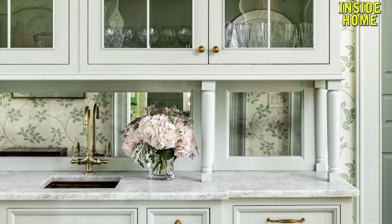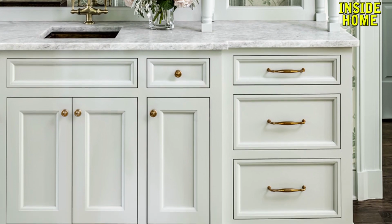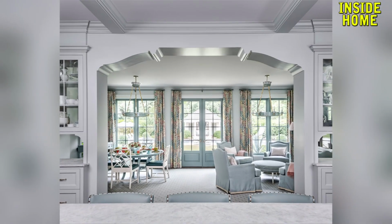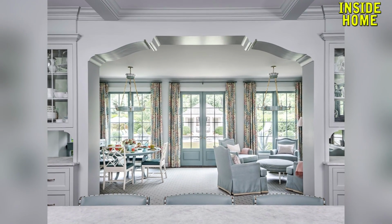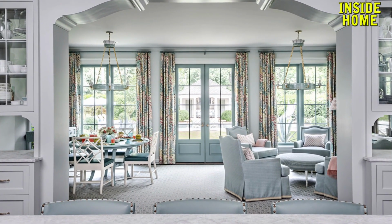Next, a white kitchen opens into refined tradition. Glass front cabinetry, intricate finishes, and an elegant chandelier set the stage. Flowing into the open living and dining space, soft blue and gray furnishings, airy drapes, and natural light create a serene, welcoming retreat.